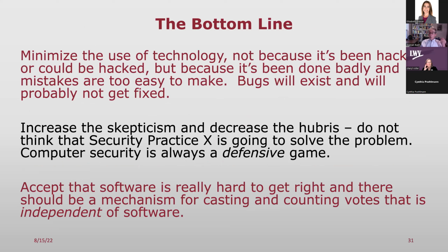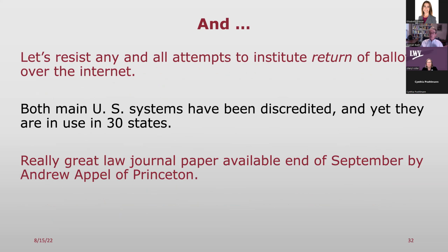So what can people do? We need to try to minimize the technology, not because it's been hacked, because we don't know that it's been hacked, not that it could be hacked, but because it's done badly and people make mistakes and the bugs don't get fixed. We need to realize that computer security is always defensive. We don't know what the bugs are, and until somebody happens to find a bug, and this happens almost every other day, somebody announces a new bug. We need to recognize that software is too hard to trust. We need to have a way that is independent of software for verifying what the election results are.